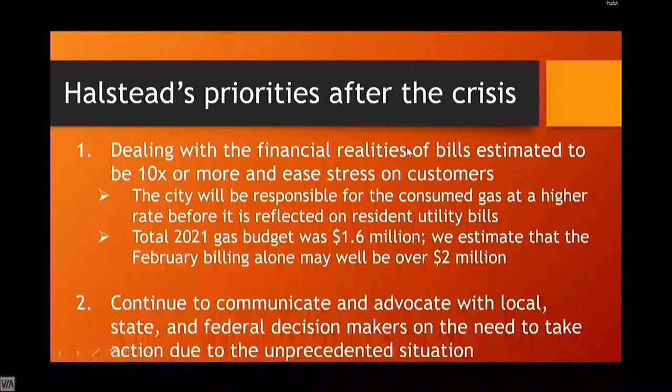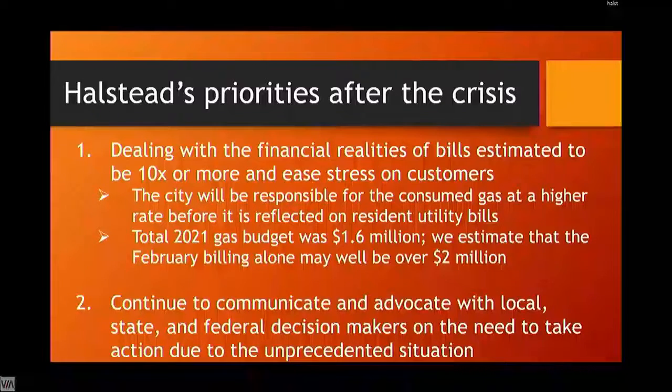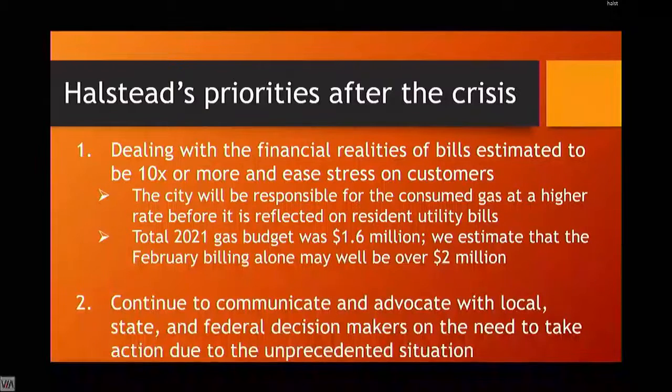And the last, as far as dealing now that the crisis is hopefully abated, gas prices today fell again. They're back down into what I would say are normal ranges for what we would typically see, back under $3 a unit. So now what's next? The biggest thing, and one that's not even going to be necessarily settled this evening, is dealing with the financial reality of bills that are estimated 10 times or more and easing stress on customers.